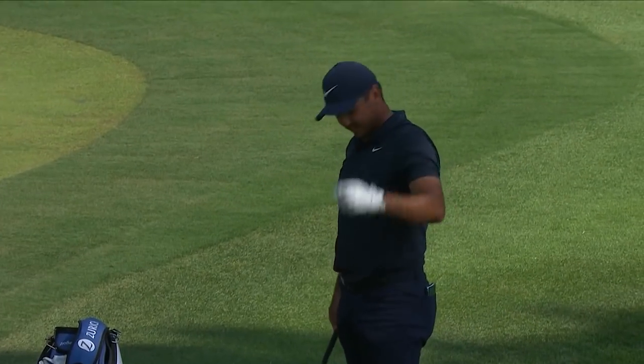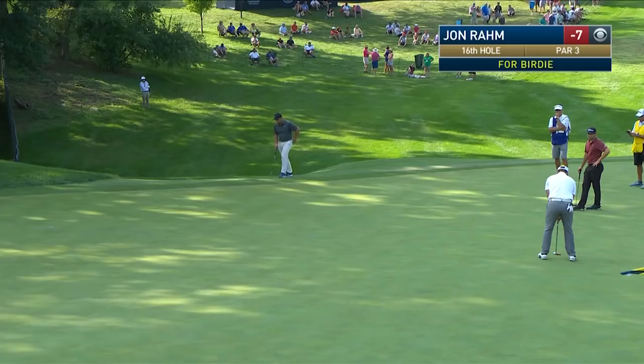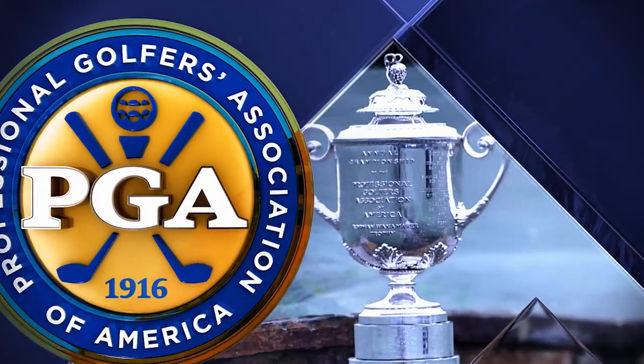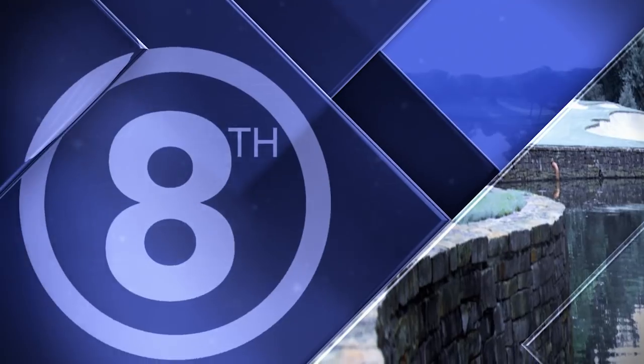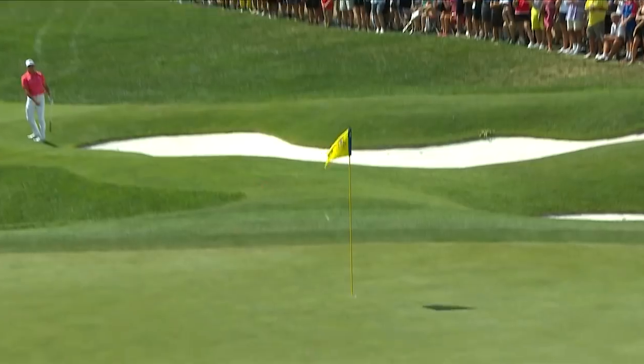Jason Day among those in contention at the top of the leaderboard. His bunker shot off the 13th green, holding out for birdie. He's 8 under through 3 rounds after a 67 on Saturday. Jon Rahm, 7th in the world in the rankings, and he's tied for 3rd at the PGA Championship. Long birdie putt there on 16. He shot a 66 in round number 3.